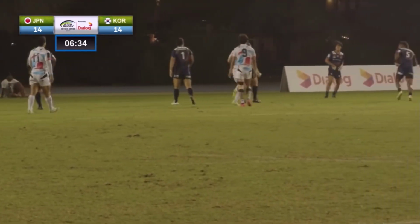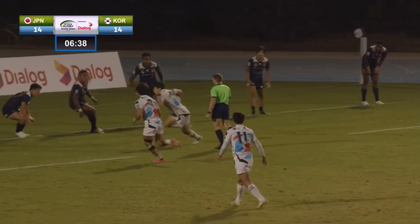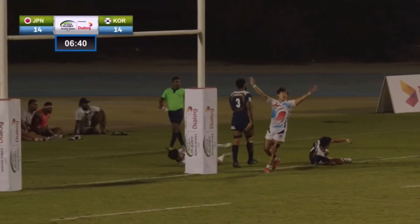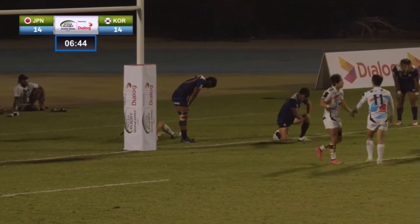But Japan were knocked back 10 meters. Surely South Korea could go for the penalty, but they want the try and he takes a quick tap, runs straight for the upright and scores. Great try from South Korea.